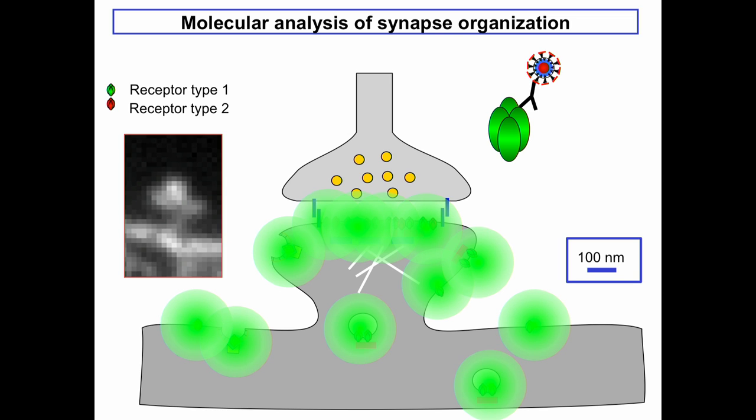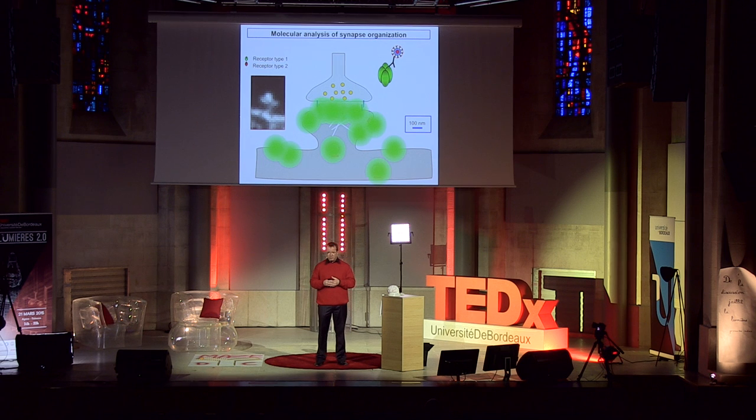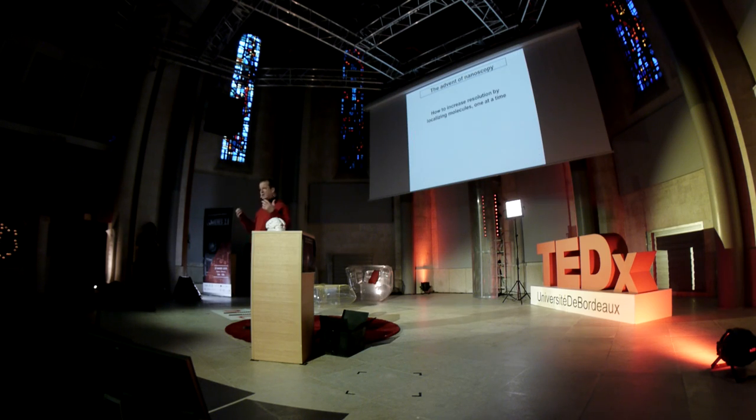That's this image on the left, this spine, which is completely blurry because it's blurred by the diffraction limit. And actually, very recently, only in the last few years, researchers with the help of chemists and physicists and opticians and biologists have developed a whole new series of experimental ways to look at objects which are smaller than the limit of diffraction.